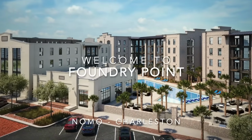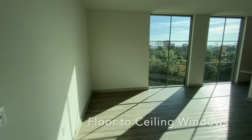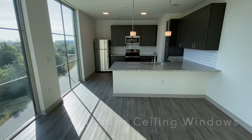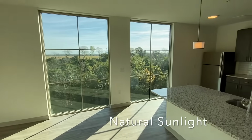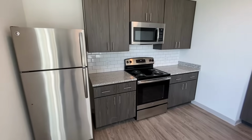Welcome to Foundry Point, located in the up-and-coming NoMo district of Charleston. Today we are touring our gorgeous one-bedroom, one-bath A2C floor plan, which features 729 square feet of living space. The first thing you'll notice upon entering are these amazing 9-foot tall floor-to-ceiling windows.